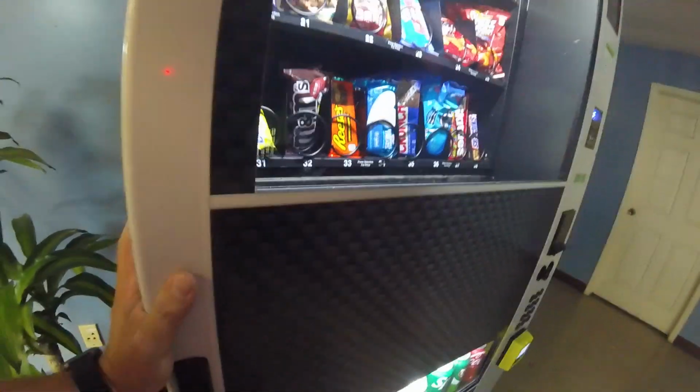So, I really aim to have my locations have at least $100 a week. Some of them obviously don't make that, but this one is one of our better locations, so I'm super excited with that. All right, so now we're locking up the machine.